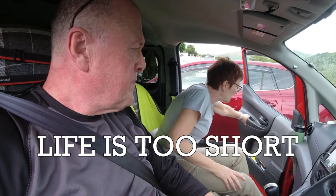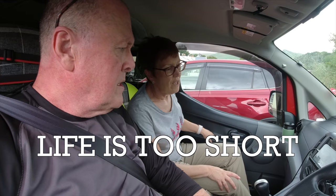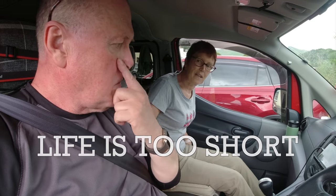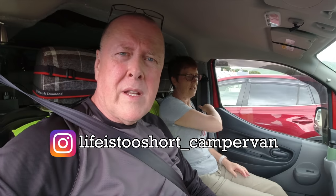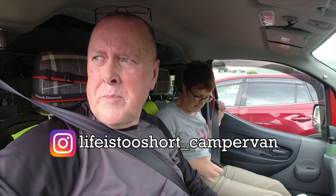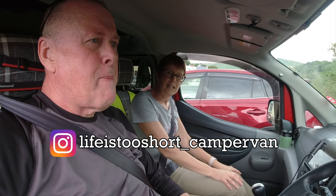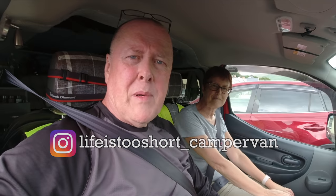So we're off to the bungalow, which is a viewpoint on the TT race course near the Snaefell summit. We had a lovely walk around the wheel. We did. A bit hot and sticky now, isn't it? Very muggy. So we're going to find a place to park up and relax for the rest of the day now. Nice cup of tea. Let's go.